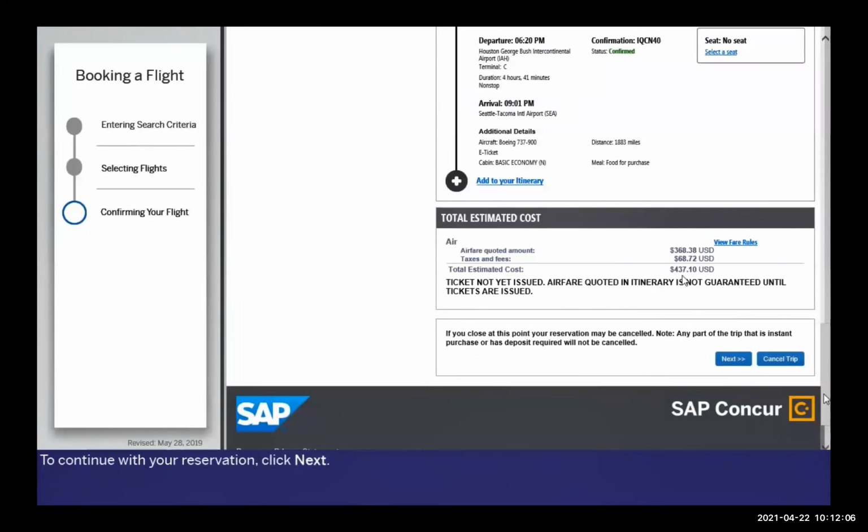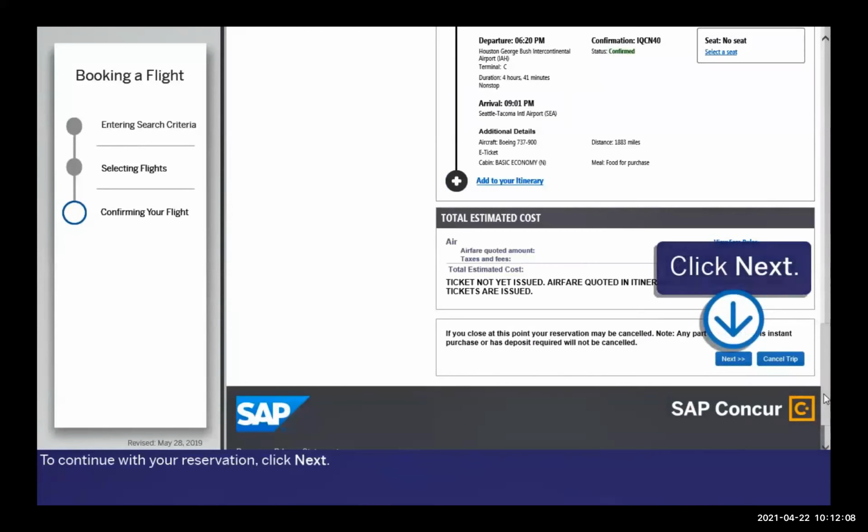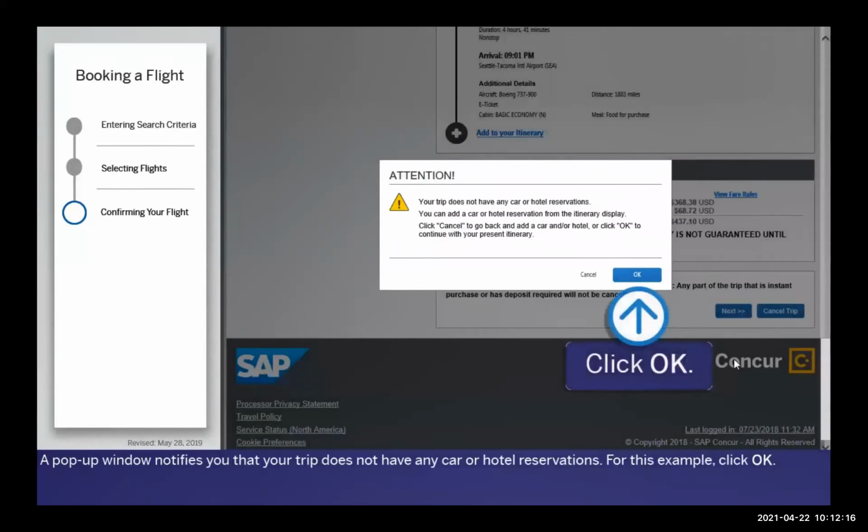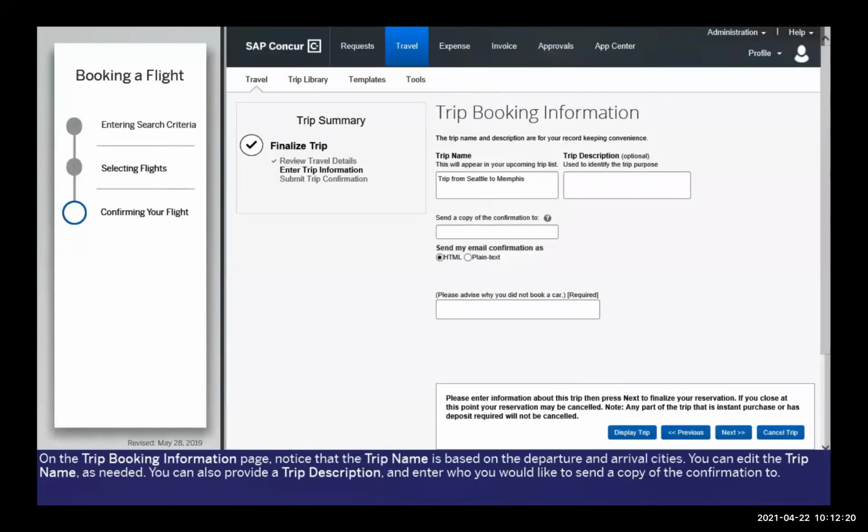To continue with a reservation, click Next. A pop-up window notifies you that your trip does not have any car or hotel reservations. For this example, click OK. On the trip booking information page, notice that the trip name is based on the departure and arrival cities. You can edit the trip name as needed.